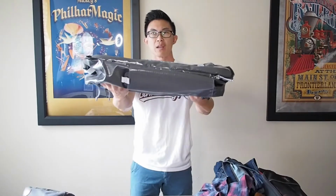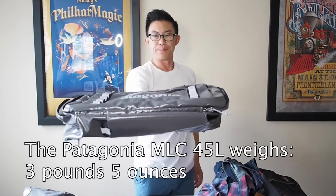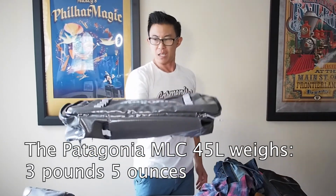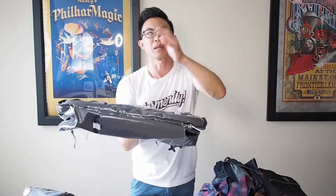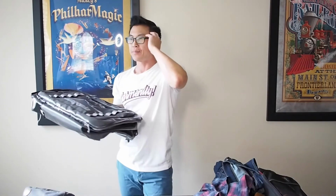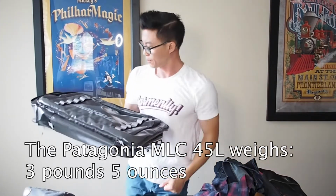How much does it weigh? Magic of internet. Put it there. It's kind of heavy. I'm gonna guess, I didn't look it up. I'm gonna guess this is 3 pounds, but Magic of internet put it on there. Maybe 4 pounds. 4 pounds.